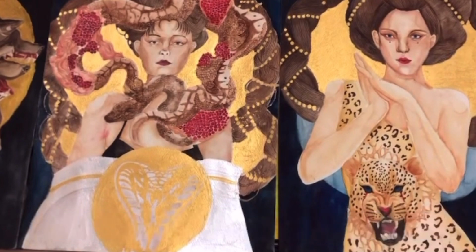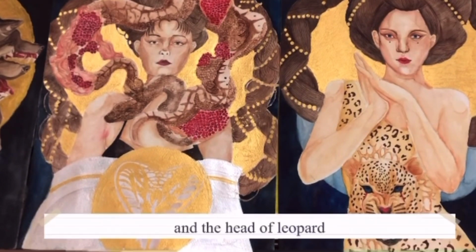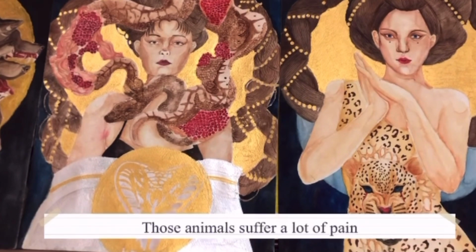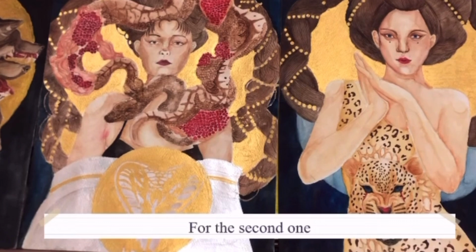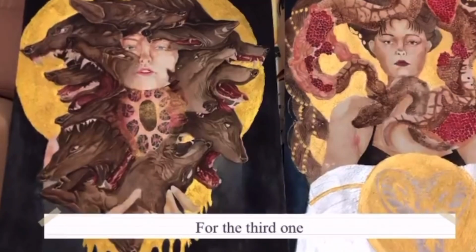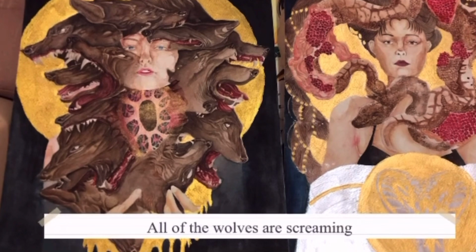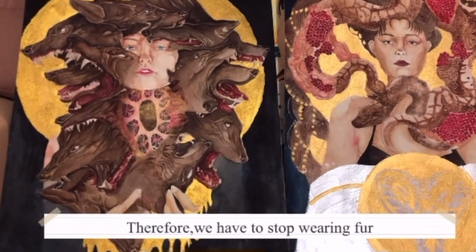For the first one, there is a model wearing a skirt made of leopard skin and the head of a leopard. You can see the leopard is crying. Those animals suffer a lot of pain. For the second one, the lady is wearing a kimono made of snake skin. For the third one, the model is wearing a fur coat including several wolves' heads. All of the wolves are screaming. This shows how much pain they are in. Therefore, we have to stop wearing fur.